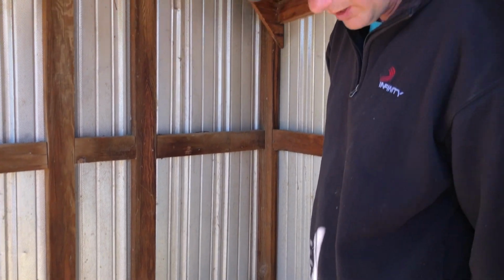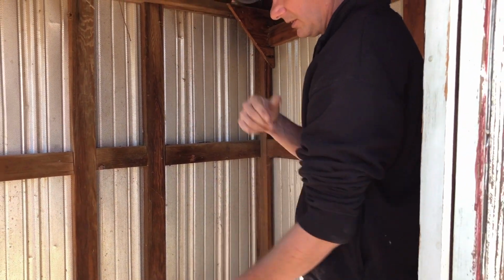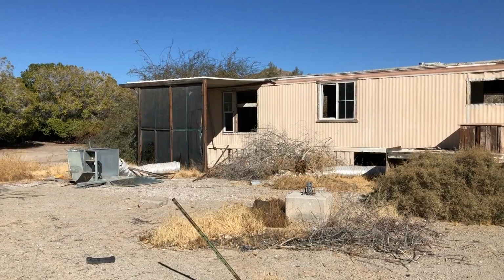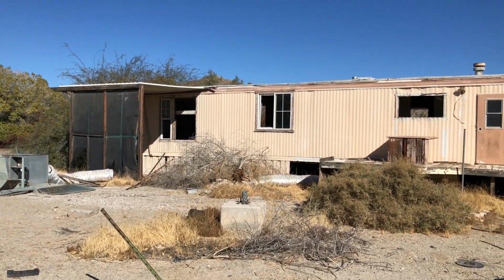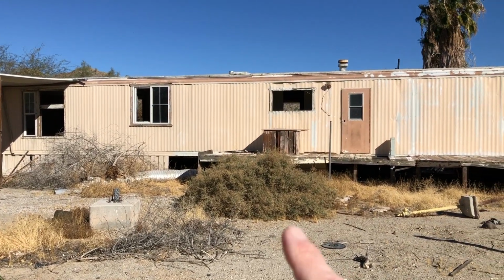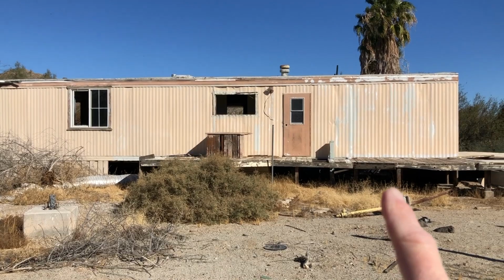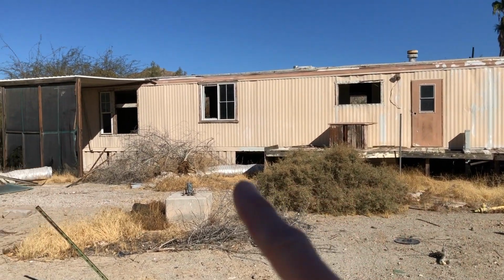Pretty sure this is the well. I don't know if it fed the whole park or fed this pond next to us, this big ditch next to us. Did something. From what I can tell, this park had a mixture of permanent or semi-permanent residents, because you can see this here is more of like a mobile home. It's more of a permanent type structure. Obviously you ain't hooking this thing up to a truck and driving it off anywhere.